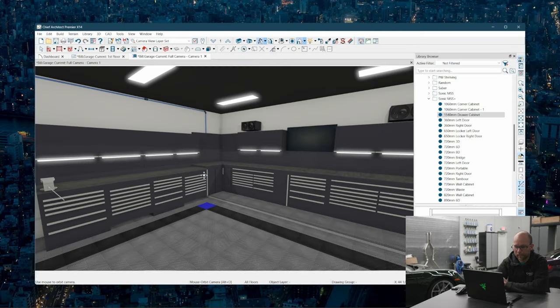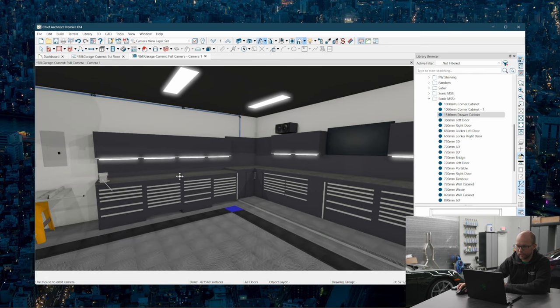He was going based off of the width dimensions and then the listed spec for depth. Each of these cabinets along this left wall is an 890 millimeter cabinet.